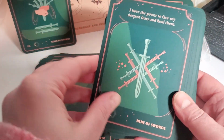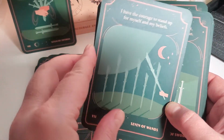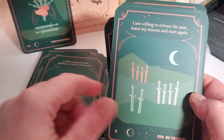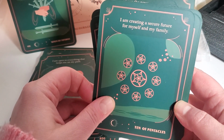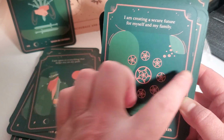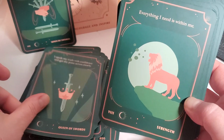Ace. Okay, so hopefully this is giving you an idea of what this deck is about. It's not easy to flip at all. It's giving me still hardships. Notice no faces on these. No faces on these. I don't know what it is. 10 of Pentacles. That makes me think of a spaceship. Oh my god. And there's like water or land or something, or both.